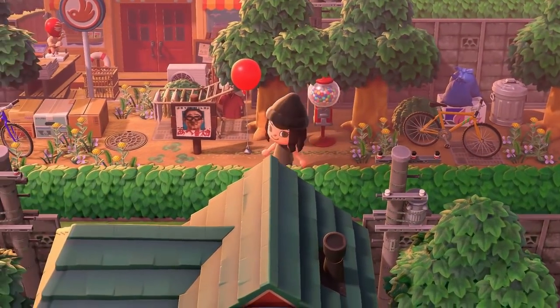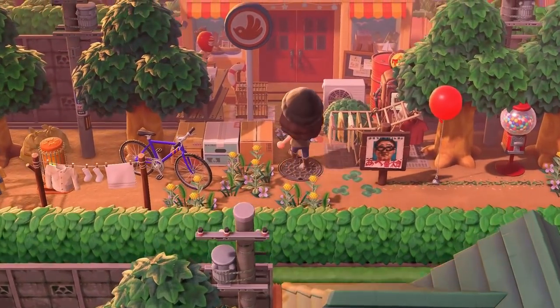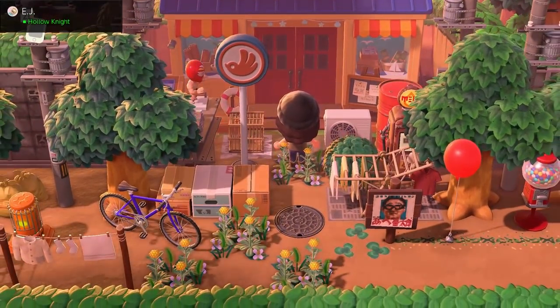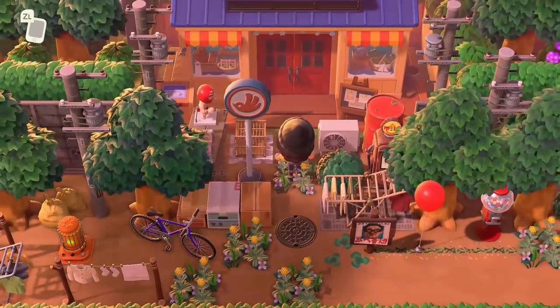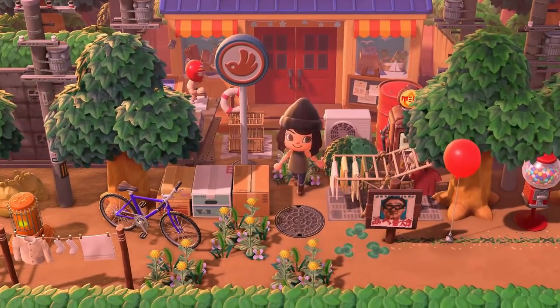And here we are. Oh, this is Nooks. Able Sisters is down there, Nooks is up here. I don't know how I messed those two up. Wow. And that is how you do a Nook's Cranny. Look at how filled up this space is. That looks really, really good.